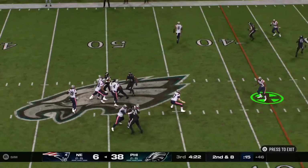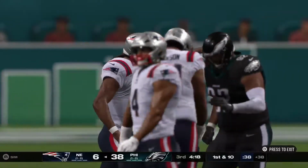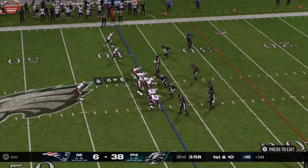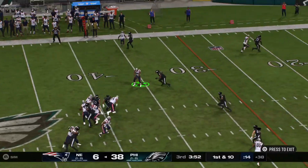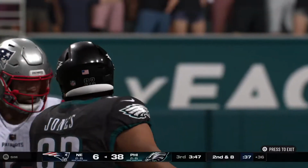Milton to the air on second down. He finds Bell. That's caught. And that's a first down. It will be a gain of 8. An 8-yard pickup. First down, Patriots. Now Milton. Little short pass here, caught by his tight end.